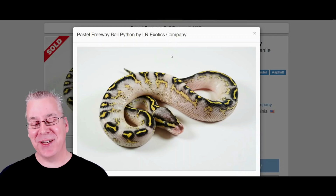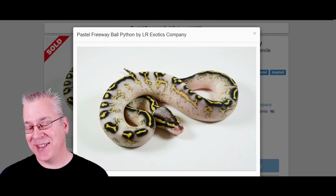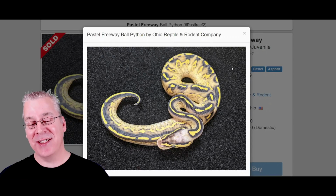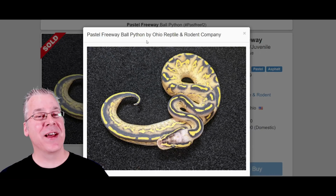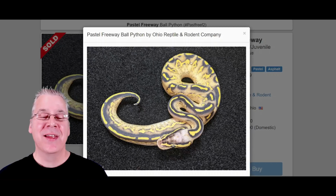So this is a pastel freeway, and look at how much white is in there, and the yellows are like bright yellow. I've seen some that almost look like electricity coming down the yellow down the sides. Pretty amazing. Here's another pastel yellow belly. Take a look at this, or pastel freeway. So this has the pastel, the yellow belly, and the asphalt. It's the same as the last one. Not quite as much white as the other one. It has a lot more yellow in this specific case. And take a look at this one.